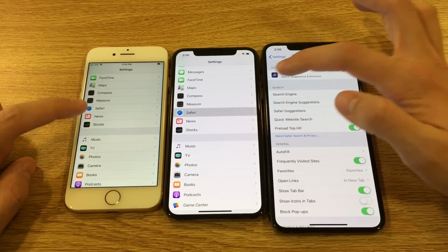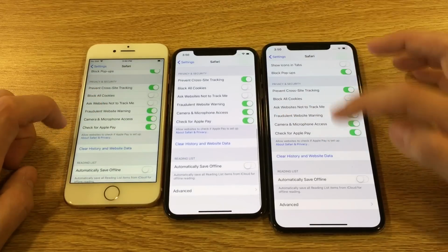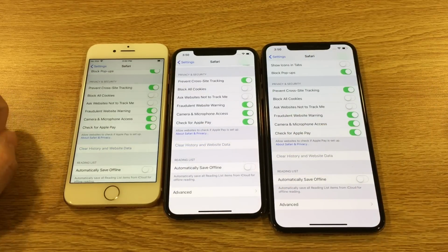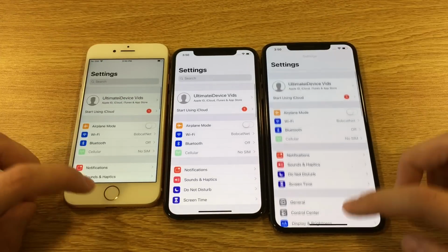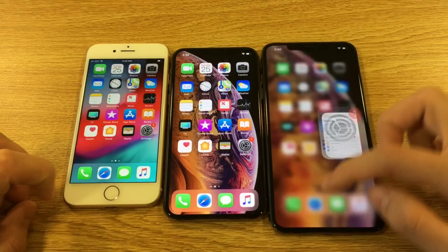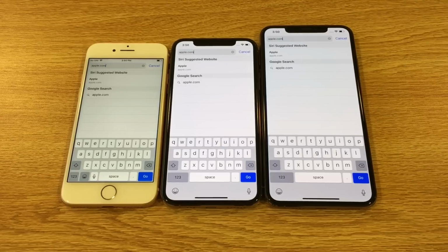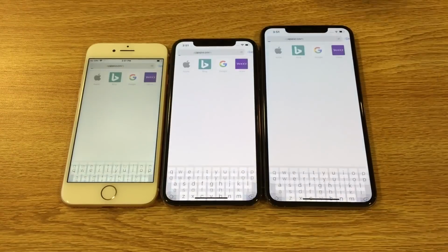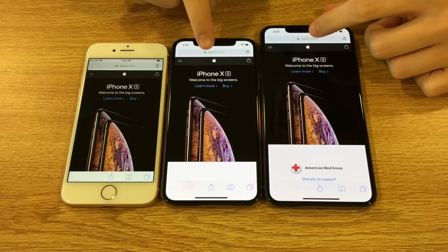We're also going to load a couple websites in Safari. We're going to start off by going into the Safari settings and clearing the history and website data on all these just to make sure that it is fair. Now, I want to stress to you guys not to take this part of the video too seriously, because loading a web page in Safari depends on how many people are on your connection, the type of connection it is, etc. So this is definitely not a precise test, but I just wanted to give you an idea that all these devices do perform very well, as you can see right there with Apple.com, instant, very quick.